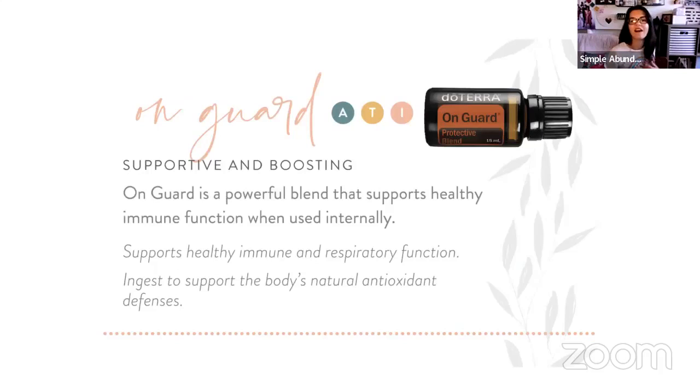On Guard, protective blend. Again, all three ways. I'm constantly running out of this oil. It is a powerful blend that supports healthy immune function when used internally. It supports healthy immune and respiratory function because people are still getting sick with the coronavirus. It hasn't gone away.